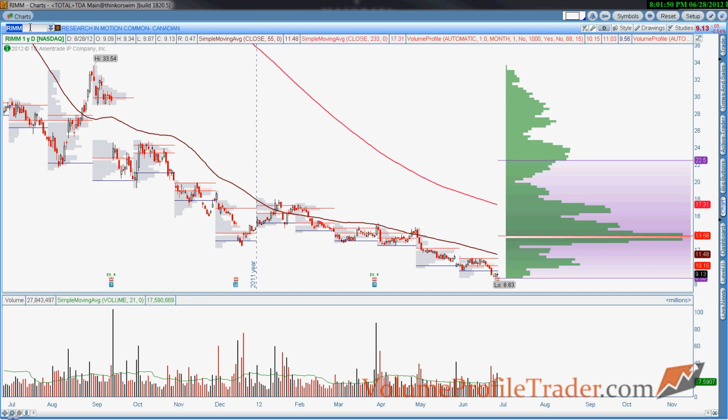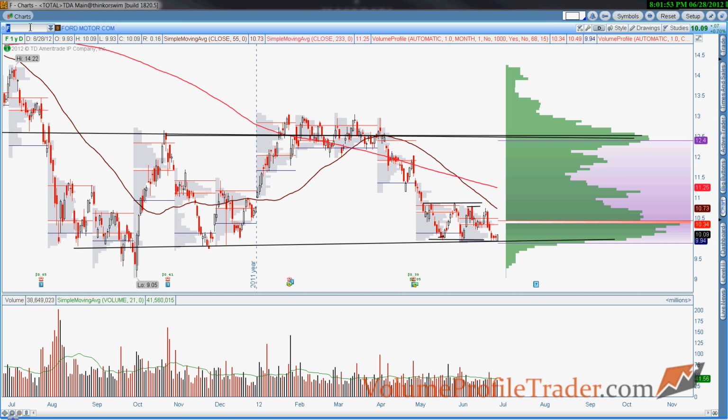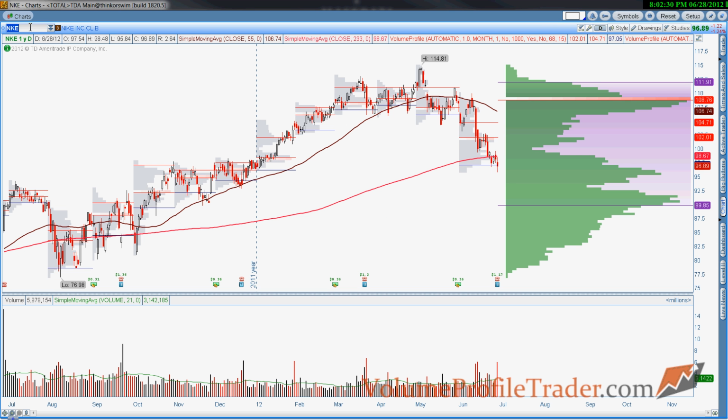So that's one thing. Another, Ford came out with, I believe, earnings tonight. I don't know if it was earnings, but they basically said that they had some pretty big losses in their Europe plant, and they're considering closing some of their European plants or something like that. They're concerned that the losses could grow bigger in Q3 and Q4, so that's something to be aware of. And also, Nike, weak China sales.